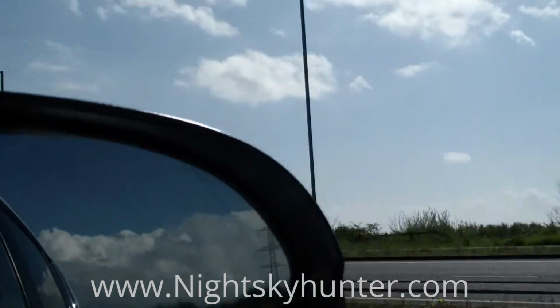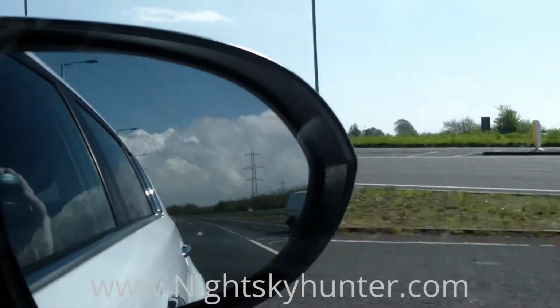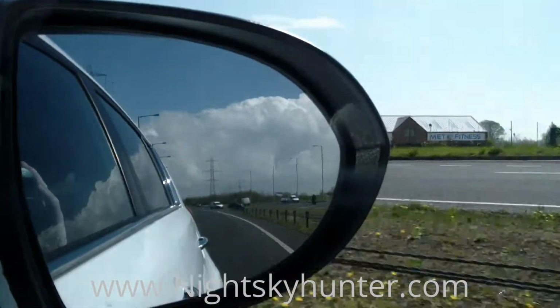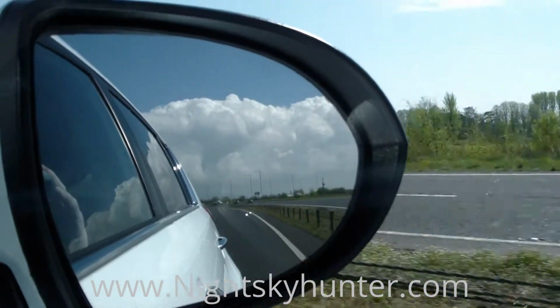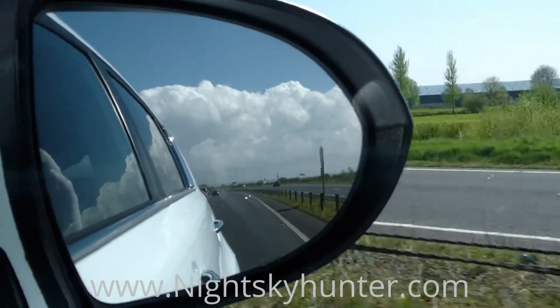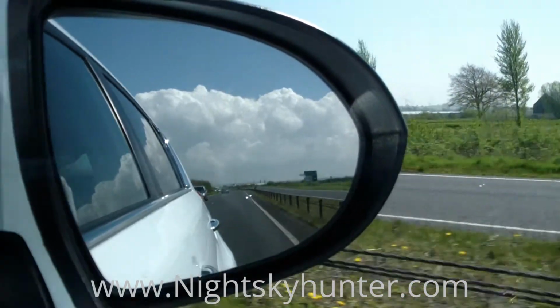Here's a view of my side mirror, looking back west. I like a row of towers forming now, convergence zone is developing. So I'm in the process of getting the tomb here, I'm going to pick up my partner and then we're going to head back and watch the base of these clouds for funnels. It looks good for storm today so far, so we'll see what happens.